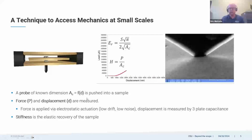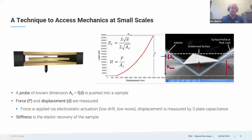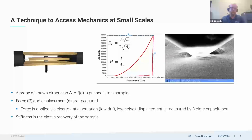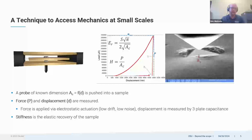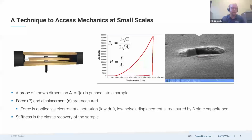When you do an indentation test, you're driving a pyramidal probe generally into a surface, and that pyramidal probe has a calibrated contact area as a function of depth. And what we're doing is we've got electrostatic force sensing and/or capacitive force sensing and electrostatic actuation on some of our tools. And we have piezo actuation on some of our other designs. But what's common is that we're down in the nanonewtons of force resolution, and we're down sub-nanometer in the displacement resolution. So that's what makes us nanoindentation or nanomechanics.